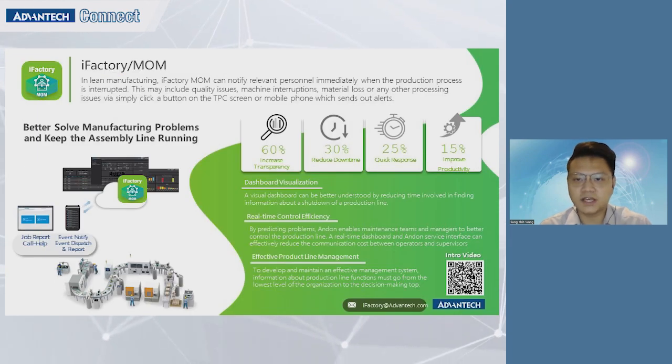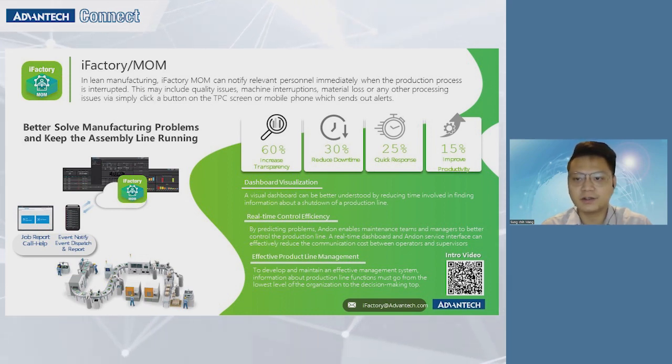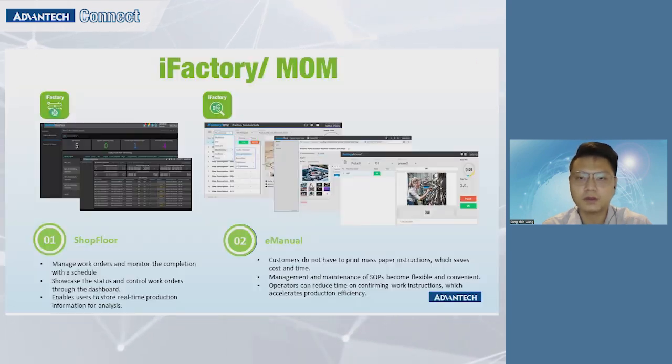The second suite is iFactory MOM. It aims at assisting factories in coping with anomalies that jeopardize manufacturing by immediately notifying the relevant persons when the production process is interrupted. The suite delivers 60% higher transparency on the shop floor and reduces downtime by 30% by enabling dashboard visualization and real-time control efficiency for management.